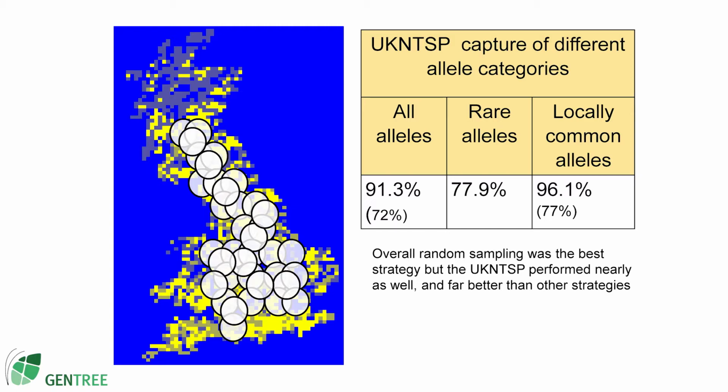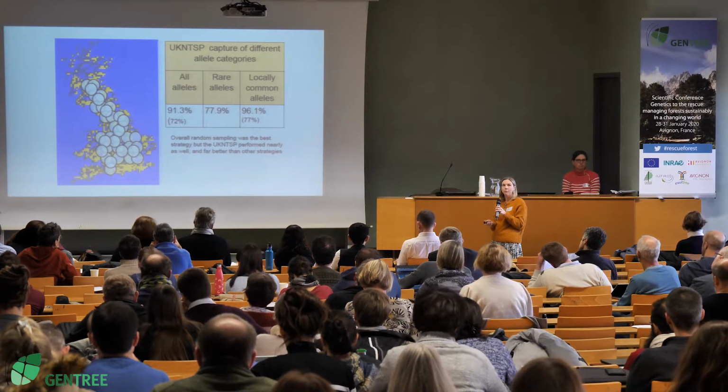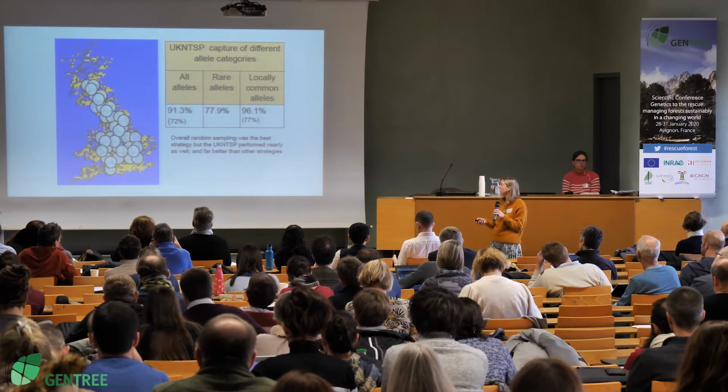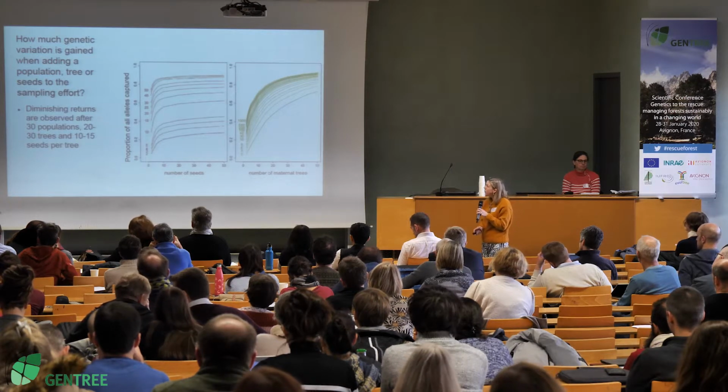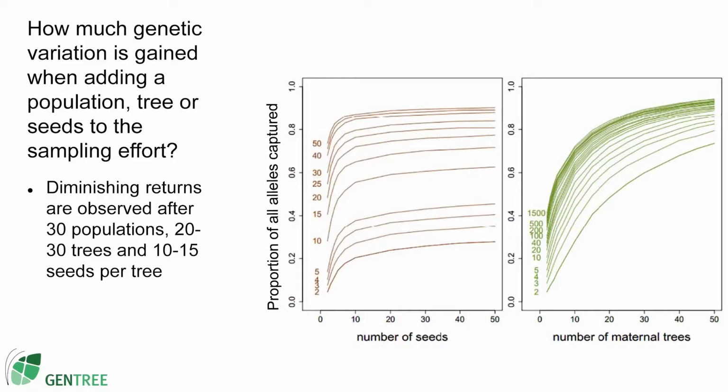Overall, again, he found that random sampling was best, but that the approach we'd used, that seed zone approach, had performed nearly as well and far better than any other approach we might have used. The model also looked at diminishing returns, how much genetic variation might be gained if we added additional populations or trees or seeds to the sampling effort. And he finds, in short, that it's always better to collect from more populations.